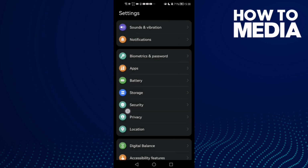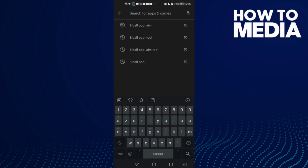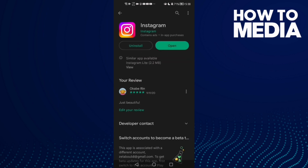And if that doesn't fix your problem, just go to Play Store or App Store and type here Instagram. Now make sure your Instagram is updated. If you find an update, just click on it, and that's it.